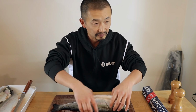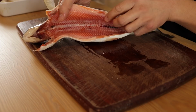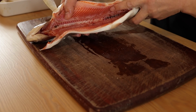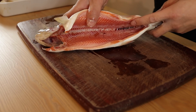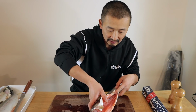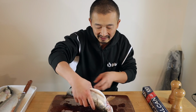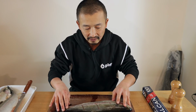Now I can see these fish. I'll show you the flesh. It's very, very bright. It's bright red, and they've been feeding on shrimp, freshwater shrimp in the lake. They've been feeding on insects, leeches, just all the really yummy stuff, and that's why they're super nice looking fish.